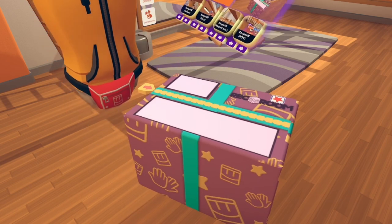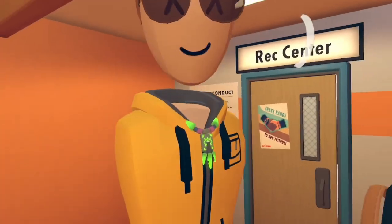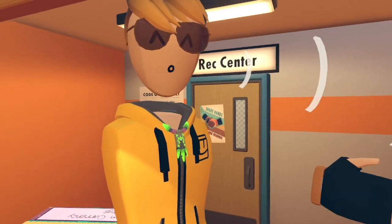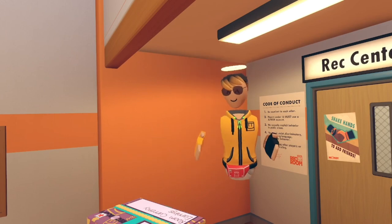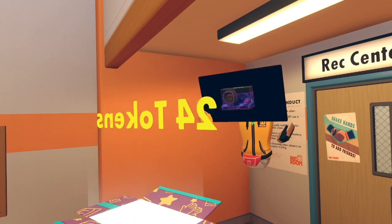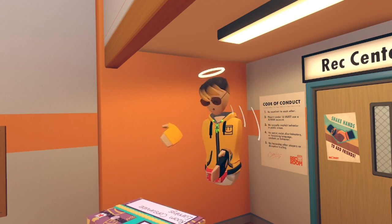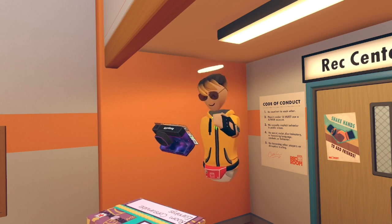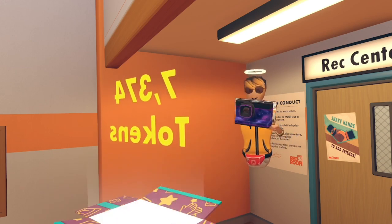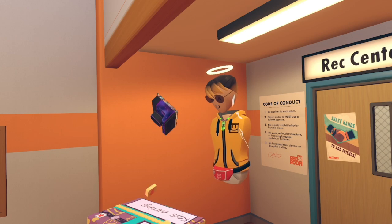But yeah, at the moment I have 625 from earnings. So hopefully that can go up. Anyways, let's see. This is probably not gonna be a lot. Let's go. 24 tokens, guys. These are consumables. Okay. This is also probably not gonna be a lot. That was actually a lot. That was most of my tokens. 7K. Whoa. Alright, this is not gonna be a lot.